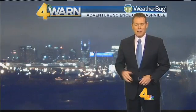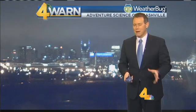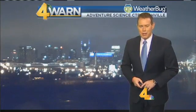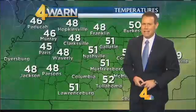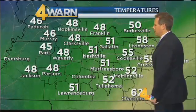You see that low-hanging cloud cover, mist, drizzle around Metro Nashville, enough to keep the roads wet, keep the puddles from evaporating. And you know what that means. The morning commute will probably be a little bit complicated, so give yourself a few extra minutes in addition to your normal amount of time for the morning commute. 51 degrees the temperature right now in Nashville.